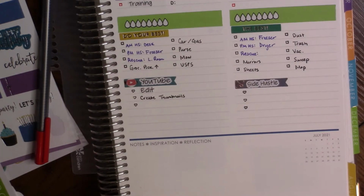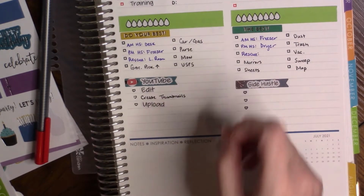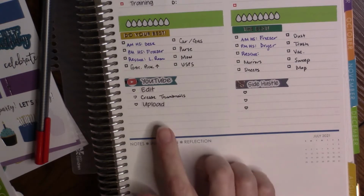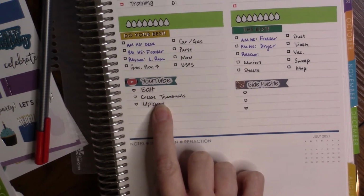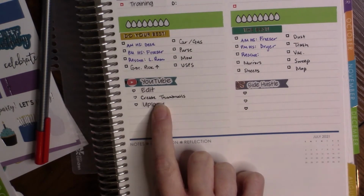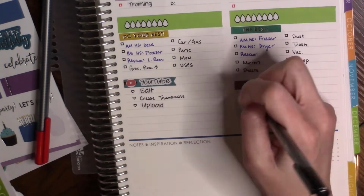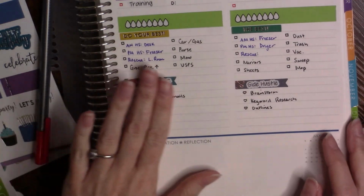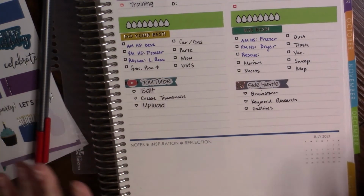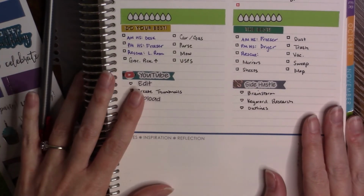We're going to upload and schedule all the videos that we get finished. That's the beautiful thing about the way that my schedule works, is that I schedule these so that I don't have to remember to upload them and make them live at any particular time. There you have it. That is everything for this week, and I hope that it is helpful for somebody.